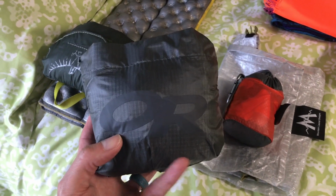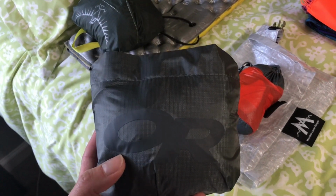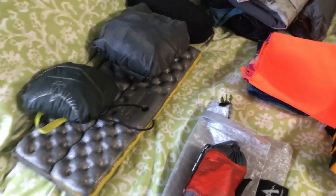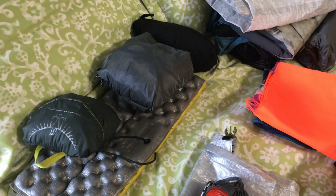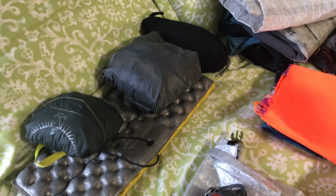And to know that you can reach out if you have a warranty issue, if fabric's not performing the way that it should be, or if something else happens, if you need repairs, it's nice to know that the companies will stand behind their products. And so I've been very happy with Granite Gear, with Outdoor Research, and with NEMO for the support that they've given me for the products that I've purchased from them.